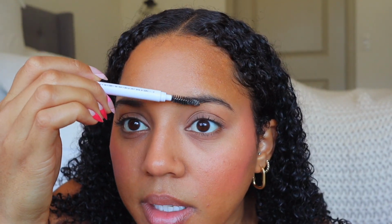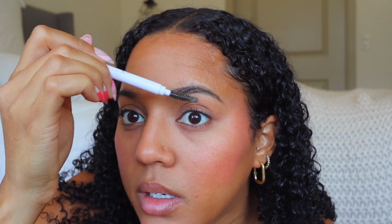Super cute. Okay, and last but not least, I've been using these products for a while, so they're not new, but for brows, I honestly don't do a whole lot. I really don't fill them in unless I'm just in the mood to do that. I'll just brush them and then dab a little bit of this, and I think I got too much, and just gently brush my brows.